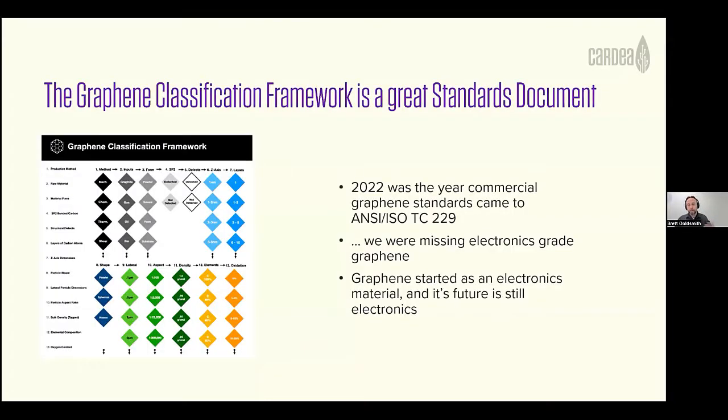So now that the introduction to Cardea is done, part of what I'm talking to you about today is how we as a graphene community can improve quality, improve reproducibility, and how standards play in that. And that leads us to the ISO Technical Committee 229. I would say 2022 has been a year of maturation of the conversation regarding the industry and graphene standards. The Graphene Council played a huge role in that with the graphene classification framework. And so we at Cardea also wanted to get on this committee.